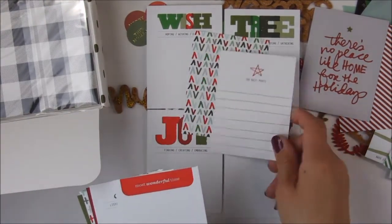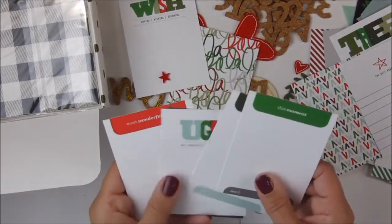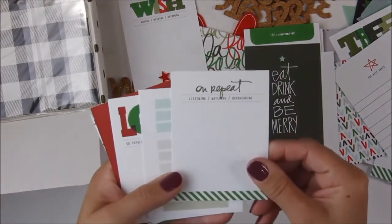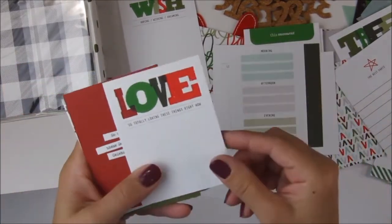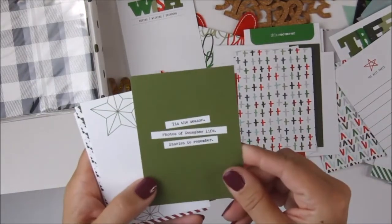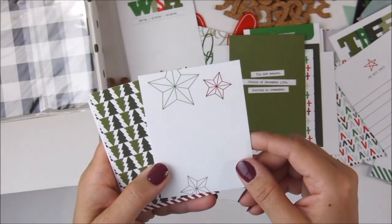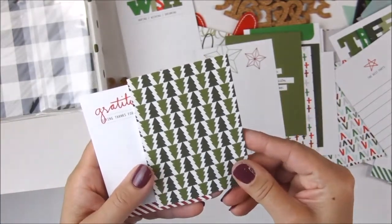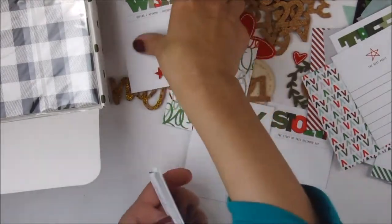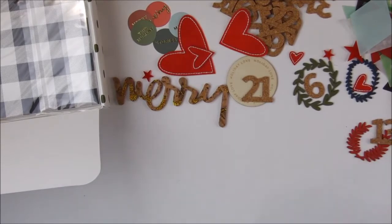So there's that. The best parts, most wonderful time. So that one, where is it? Looks like those other ones. See here, like these ones. So again, repetition. I like repetition. This one says on repeat. Morning, afternoon, evening. Love. So thankful for these December memories. Plus signs. This 'tis the season. Photos of December life. Stories to remember. And these are beautiful stars. Christmas trees. Gratitude list, and weekend stories. Again, I am impressed with the quality of this cardstock. It's great. Those are the cards included in the kit.